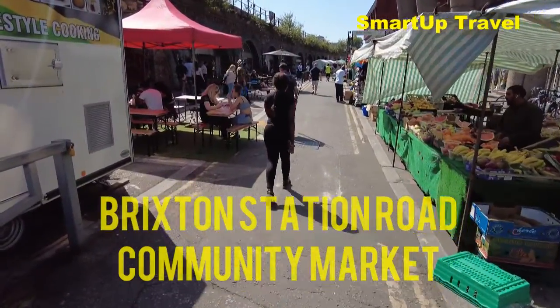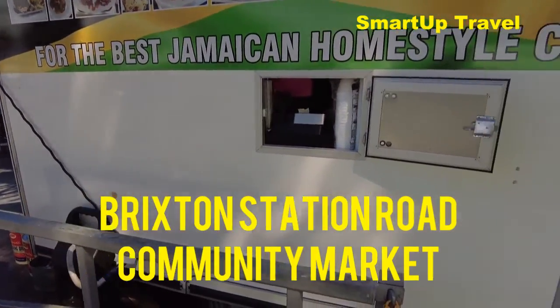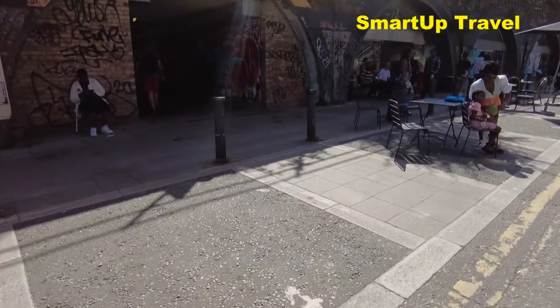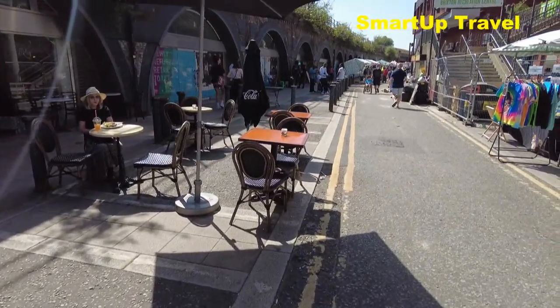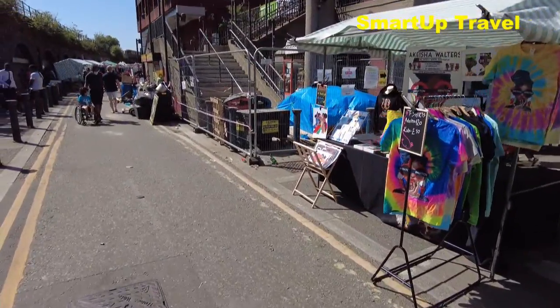Now we're on to Brixton Station Road Market. It is a community market run by local traders or sellers. Many different items from across the world can be found here. Things like herbal medicine, Senegalese food, and different works of artistry, and many other items can be found here.